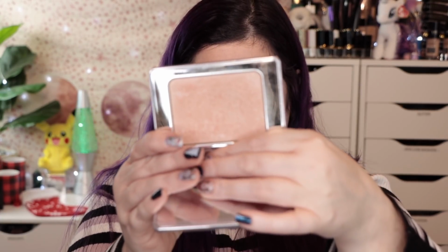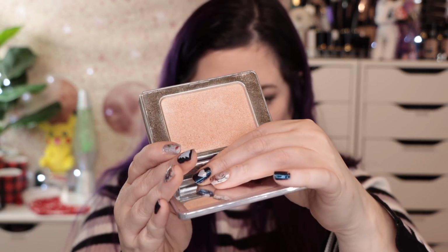No surprise, it's been my favorite for years. And this is still the first one I ever bought. I still haven't even hit pan on this thing. I mean, you can see a dent in it, but how have I not hit pan on this? I use it almost every day. Natasha Denona Super Glow. This is the lightest shade Fair, 01 Fair. I also have 02. I bought it this summer, and I can wear it when I've got some sun.